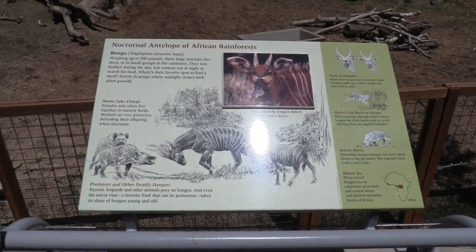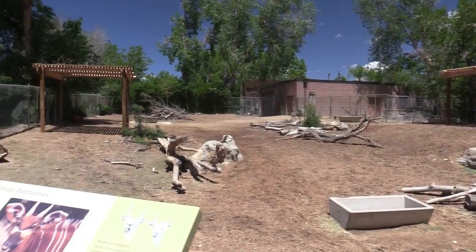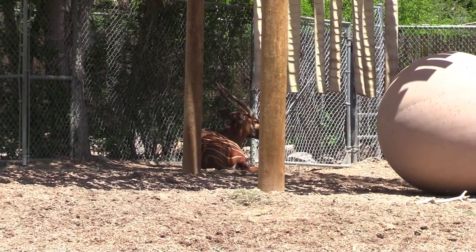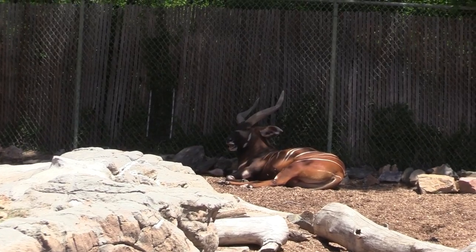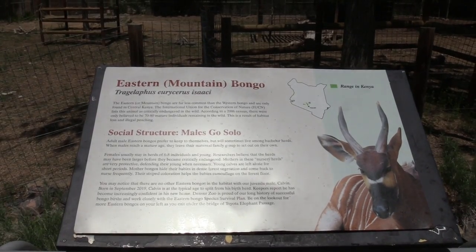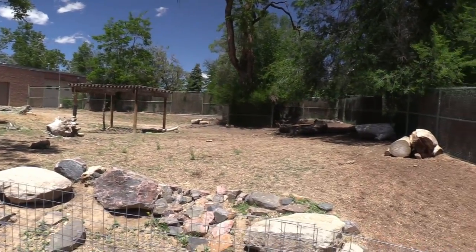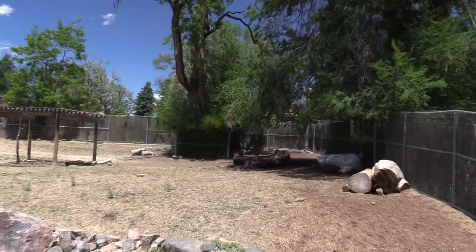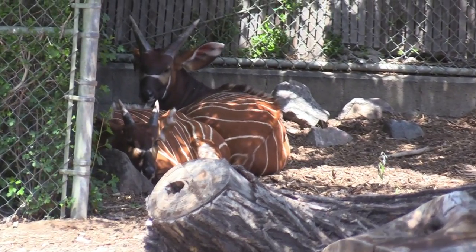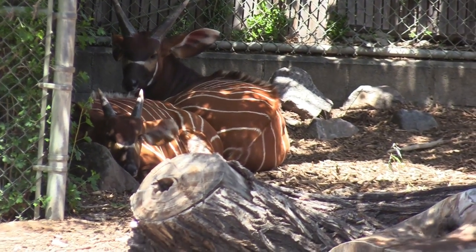All right, one of my favorite zoo animals, bongo. This is the bongo habitat, and I see three of them in here. One over here in the shade. One of them in the back. This looks like the male with those big horns. Now we got Eastern Mountain bongo. This is the Eastern Mountain bongo's habitat. And I do see them in the back here. So I guess this is a subspecies of the bongo.